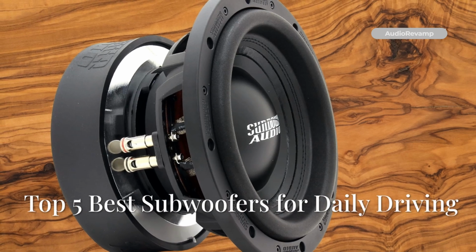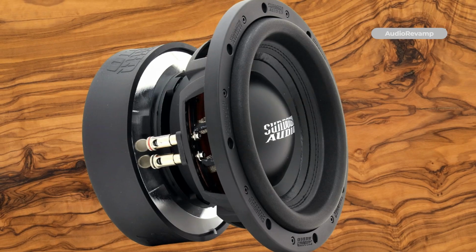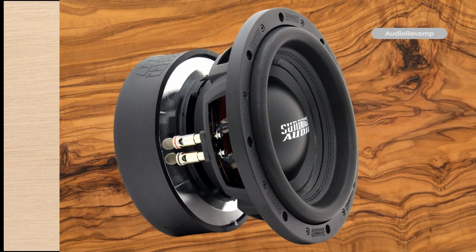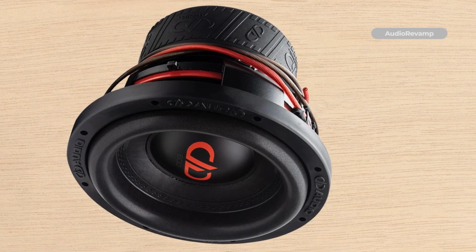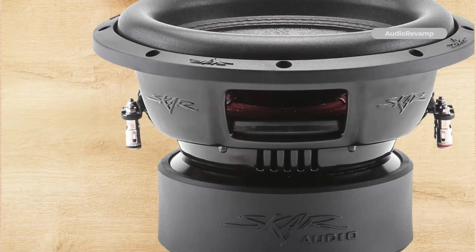Have you ever been stuck driving your sedan or daily car, turning up the volume only to realize the bass is weak, flat, and just doesn't hit the way it should? You're not alone. Factory sound systems rarely give you the depth, punch, and clarity true bass lovers want. But here's the good news. Today, I'm going to solve that problem.